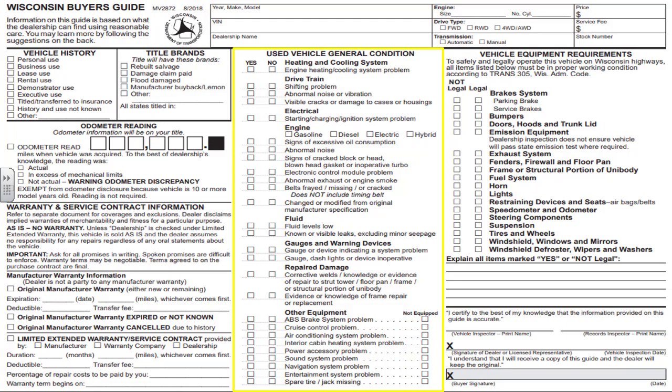Cruise control, air conditioning systems, in-cabin heating issues, power accessory problems, sound systems, navigation, entertainment, and spare tire or jack missing. All of these need to be marked yes or no. And as we look at the back portion of the disclosure form, there are actually some definitions of what truly is a yes or no, or what needs to be inspected for this section of the vehicle.